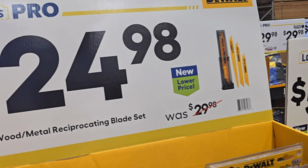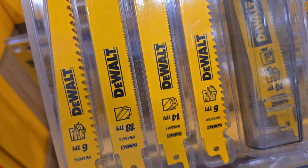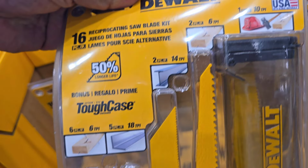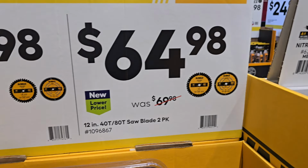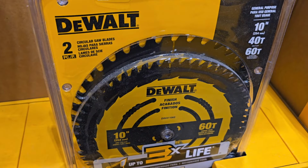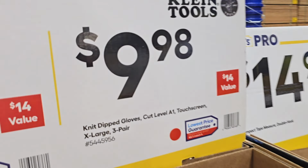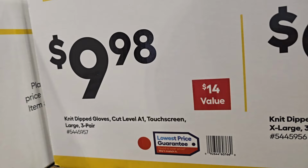$24.98 for the metal or reciprocating saw blade set. Now this one includes wood, metal, and some longer pruning, and finally you get a demolition blade and a nice case. $64.98 for the miter saw blades. Yeah, 10-inch and 12-inch, for finer cuts, 62. $9.98 for the Klein Tools dip gloves.